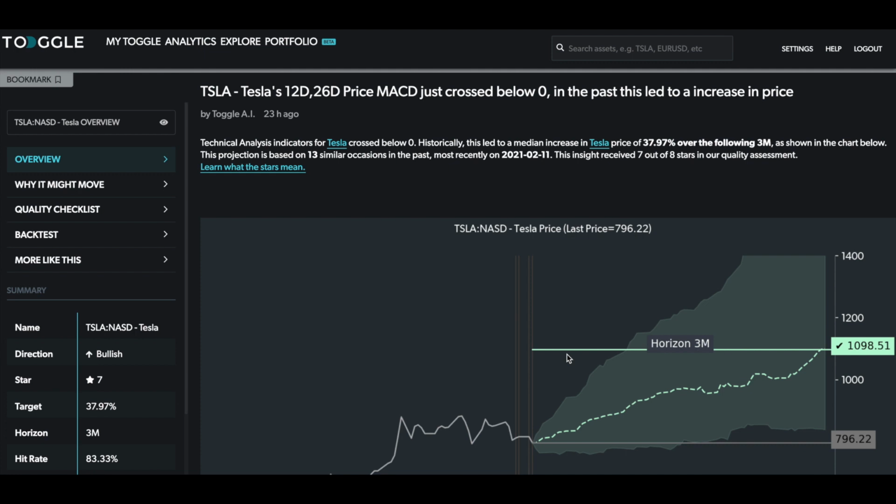I'm the CEO and co-founder of Toggle, and on a daily basis we walk you through one of the insights that Toggle has produced, looking at an interesting stock or another asset, just to highlight how Toggle can really help individual investors level the playing field simply by crunching a lot of numbers and highlighting potentially important drivers that indicate the price pressure up or down for specific stocks.